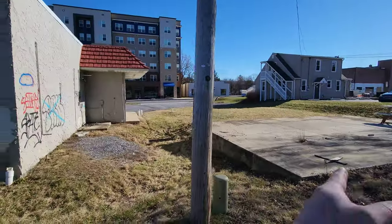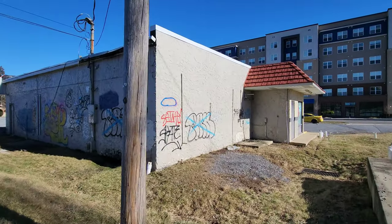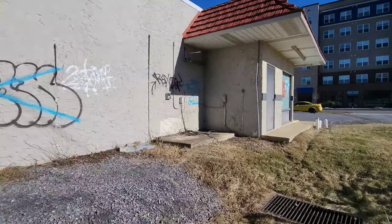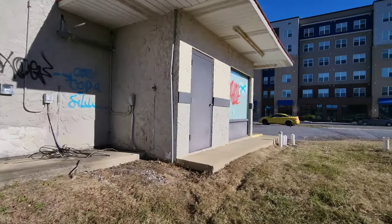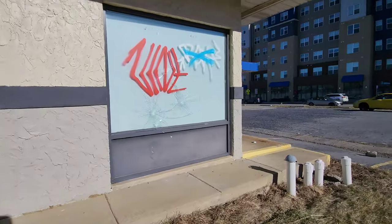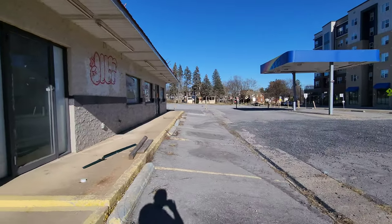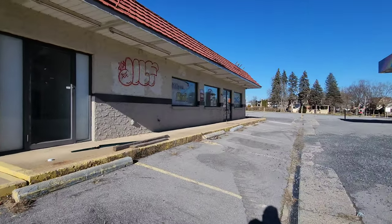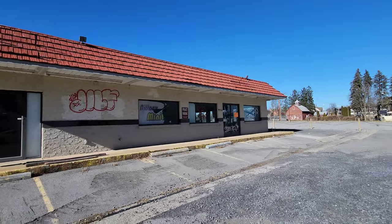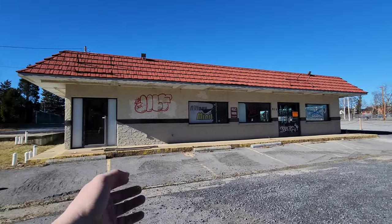I like the random picnic table here too. Let's walk around this side. And people had to break windows. Of course they did. Dumb. Anyway, that was a look at this place. I'll put that picture from Google Street View that I was telling you about, of how it looked when it was open versus how it looks now in just 4 years.